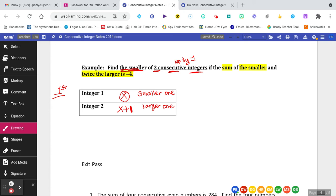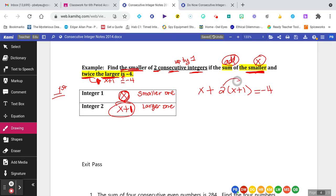If what? If the sum, which means you add what? The sum of the smaller one, which was x, and twice the larger one. Well, the larger one is x plus 1. It's equal to negative 4 because is means equal. So I'm going to add x and twice this one. So I'm going to add x and then twice x plus 1. So that means I need to put a 2 in front of the x plus 1 and set it equal to negative 4. That means I'm adding x, which is the smaller one, to twice the larger one. That's twice the larger one, okay?